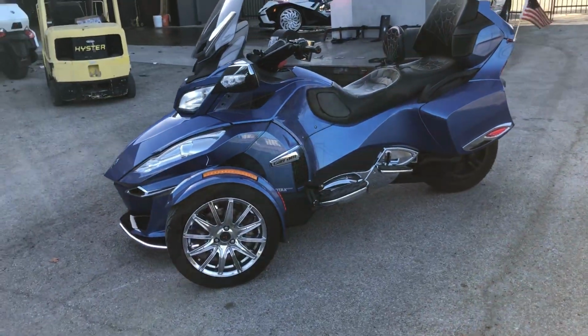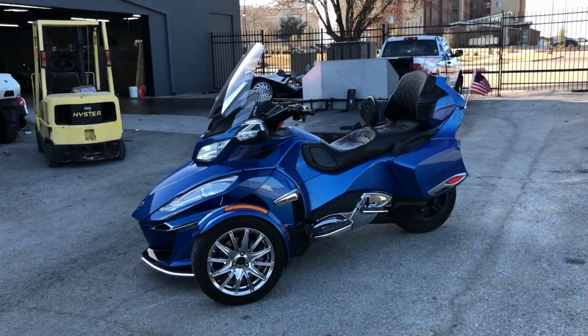It's an awesome machine, will no doubt bring you many, many happy miles.